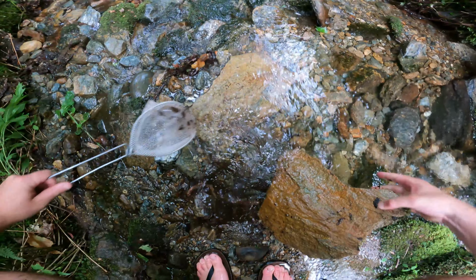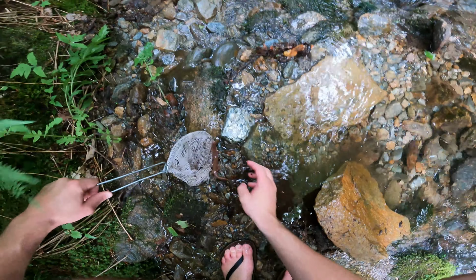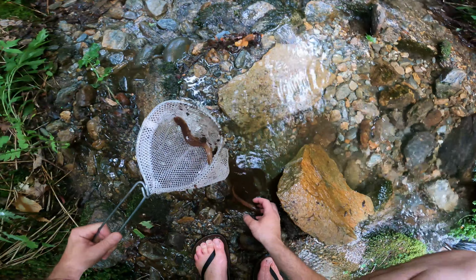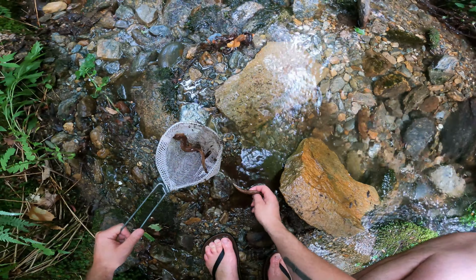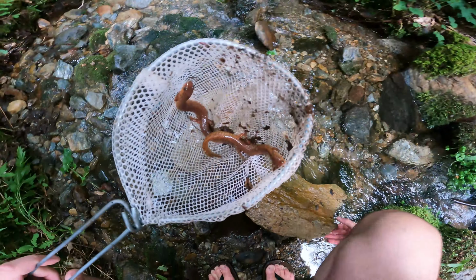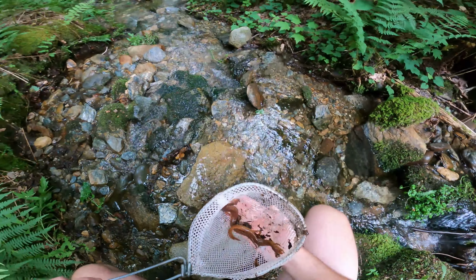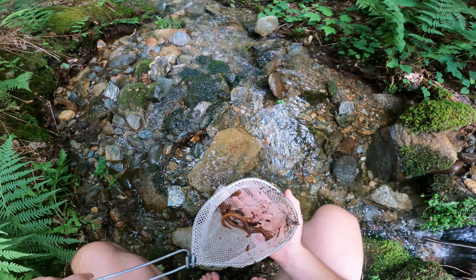Oh my lord, there's two of them. Holy moly, they're big ones. Whoa, that is freaking awesome. Let's see if I can get both of them. Whoa. Now that is pretty amazing. That is pretty incredible. Holy moly.